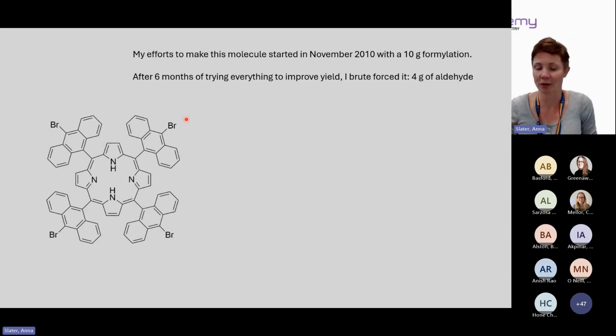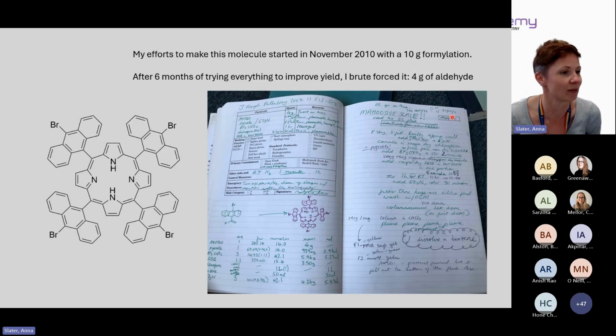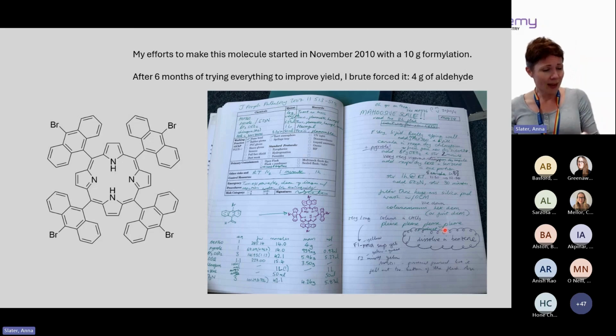In the end, I brute forced it. I thought, right, I'm just going to make an absolute ton of this aldehyde again and do a massive 4-gram porphyrin synthesis reaction. I can show you my lab book here. I'm not expecting you to read all of this, but you can guess my mental state from the state of this page. I clearly wasn't really keen to do this reaction, but: mega dry chloroform, fresh from new dry sieves, very vigorous stirring, super dry DDQ. And if you can see all the way down here, I've written please four times. Please, please, please, please, product. And, indeed, I did make it.